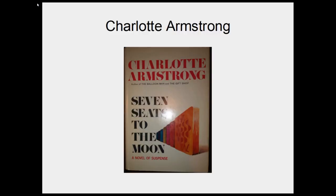Here also is a good opportunity to recognize Charlotte Armstrong as the first known person to parse Jonson's First Folio epigram into iambs to reveal the message, "Vere had his wit, Vere writ his book," in her 1969 novel, 7 Seats to the Moon.